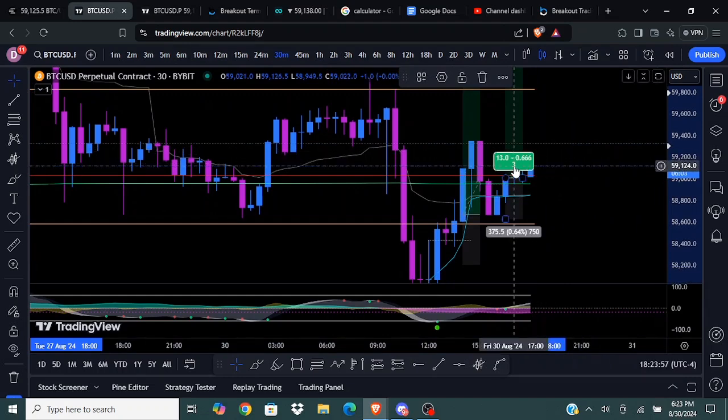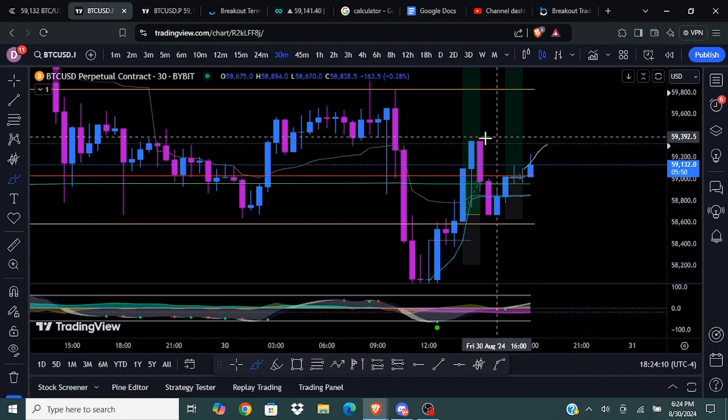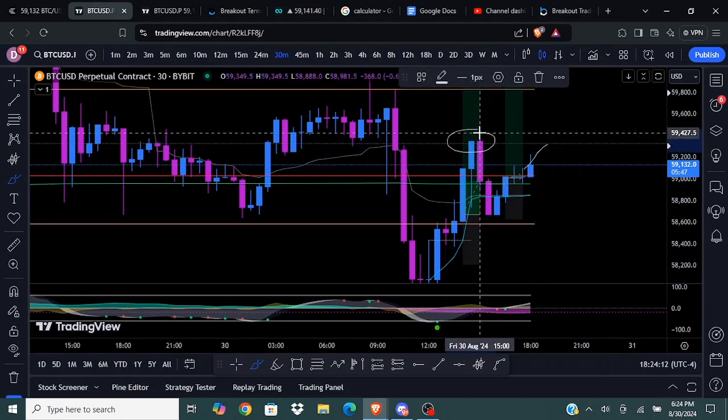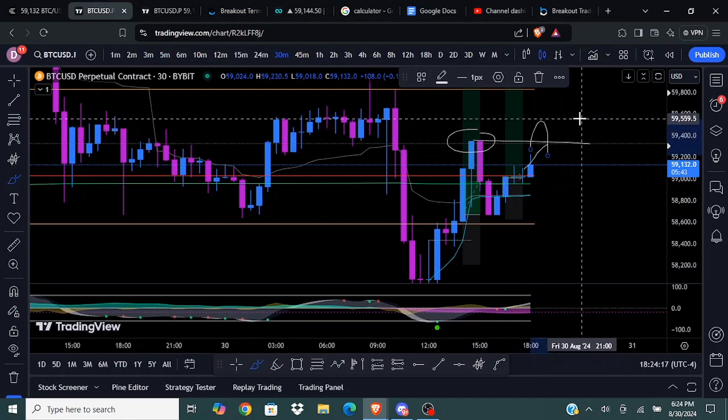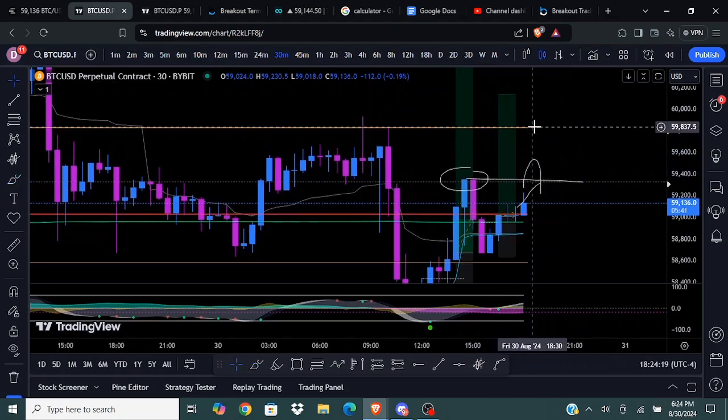So hopefully we can close some candles above this wick. That would make me feel better about moving to the upside. We did find some resistance on daily open right here, so I would like to see us get above this high with some closes. That would make me feel better about a move up towards value area high.